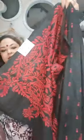This is the work closely. 9,900 is the sari price. Bangalore silk katha with lotus embroidery throughout the border, and there will be buta. Border buta concept. This is the work closely. This is all handwork, hand embroidery throughout. It's jet black. 9,900, number two.